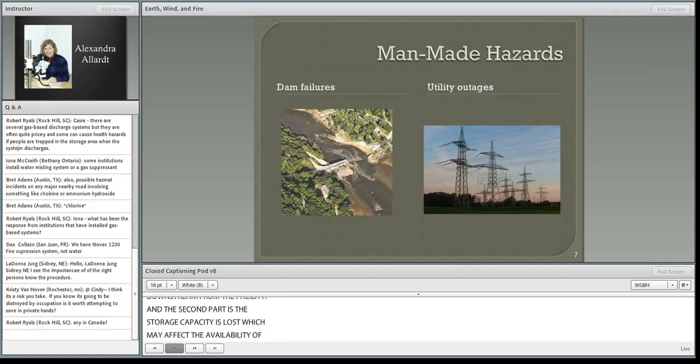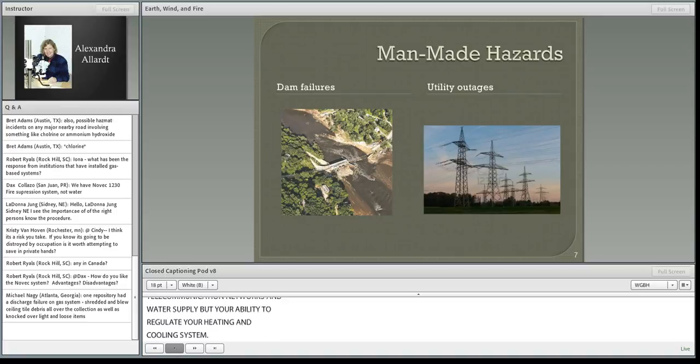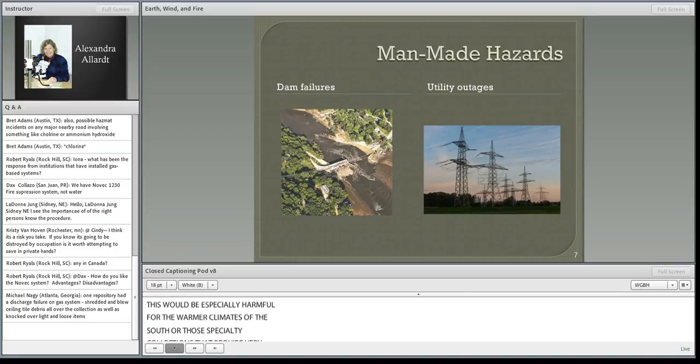Now, the U.S. electrical grid is massive but also aging. Utility outages can seriously affect your site and shut down not just telecommunication networks and water supply, but your ability to regulate your heating and cooling systems. This would be especially harmful for collections in the warmer climates of the South, or those specialty collections that require very cold storage to preserve them, such as nitrate negatives and some botanical and biological scientific collections. Having backup generators is a really good preparedness step to mitigate this risk.